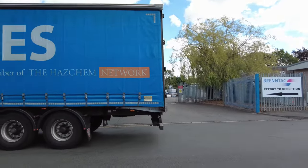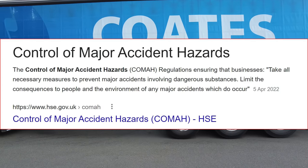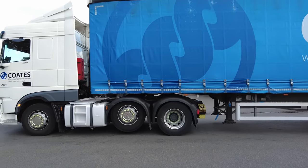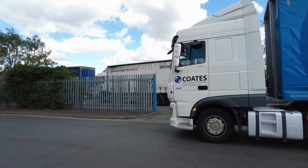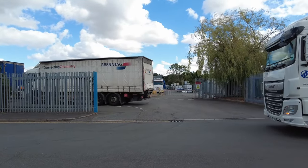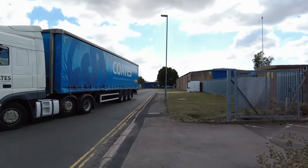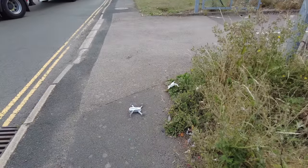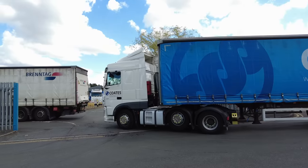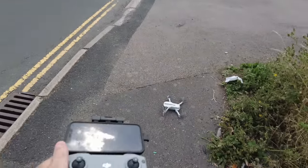Now, with this being a top tier COMAH site, containment of major accident hazard, we're going to be very careful. We're going to go around the outside. We're not going to go directly above any chemicals that could potentially be ignited from a spark, whether it's possible to have a spark. We're just going to play extra safe on this one. So yeah, let's get up in the air and let's see what it looks like from above.